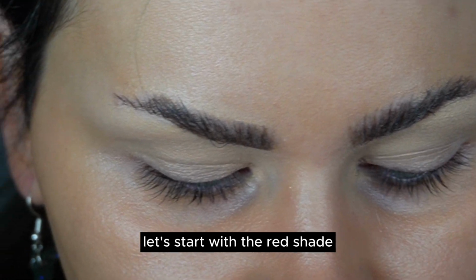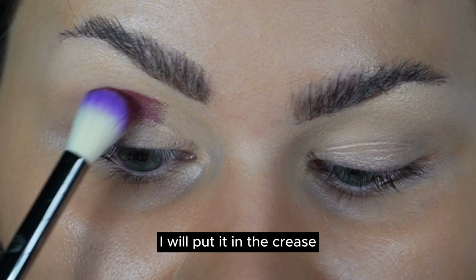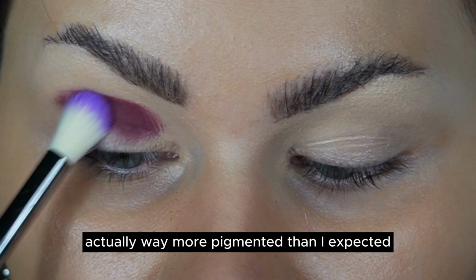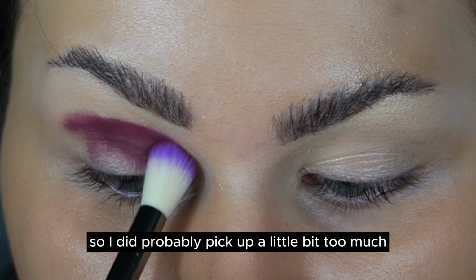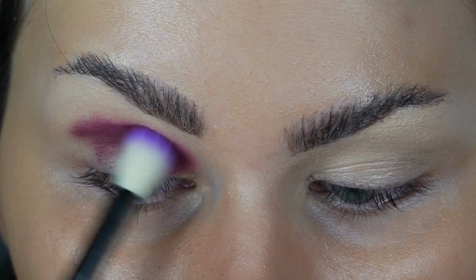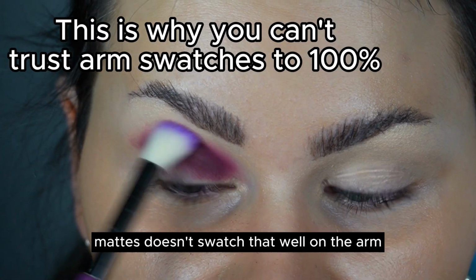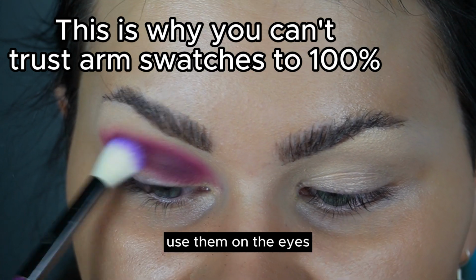Let's start with the red shade. That's what I'm feeling today. I will put it in the crease. Looks nice and pigmented so far. Actually way more pigmented than I expected, so I probably picked up a little bit too much on the brush, honestly. Because as I said, those Ladybug Glow mattes don't swatch that well on the arm. I have never had any problems when I use them on the eyes.